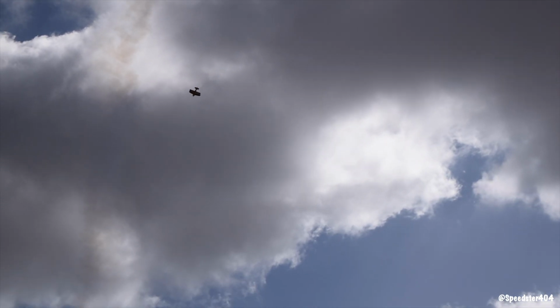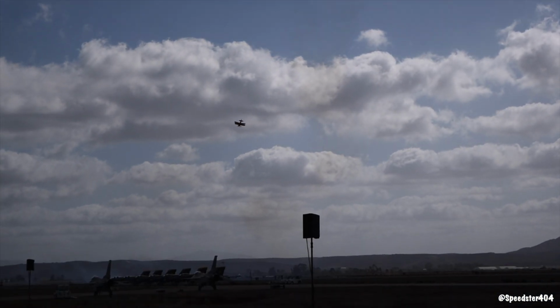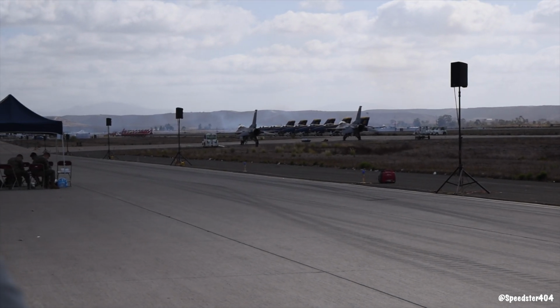Sean practices tirelessly. He is one with his airplane. And in just a moment, we're going to go live to the cockpit.